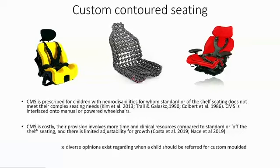So our topic is custom contoured seating, and we refer to it as custom molded seating really in Ireland more than custom contoured. And this type of seating is prescribed for children with neurodisabilities for whom standard or off-the-shelf seating does not meet their complex seating needs. And this type of seating can be interfaced onto manual or powered wheelchairs, and you can also get custom comfort seating. This type of seating can be costly, and their provision involves more time and clinical resources compared to standard or off-the-shelf seating, and there's limited adjustability for growth in many of the systems.